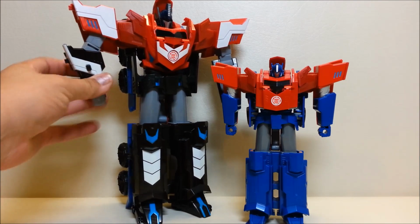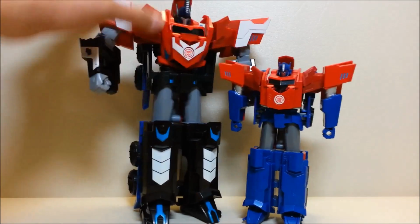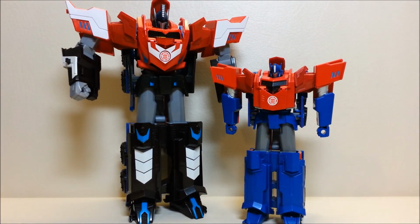And you've got all this white detail here on the arms now. You can see he's mostly, everywhere he's supposed to be blue, he's black now, which I'm not super crazy about. I can live with it. As with some of the previous versions of Prime that we've had before, it's okay. The red and black, it's okay. But I always prefer the red and blue.